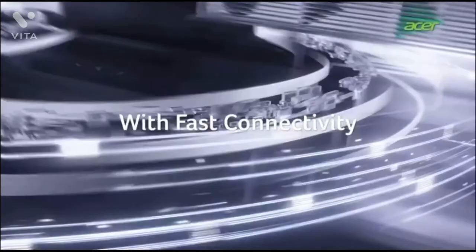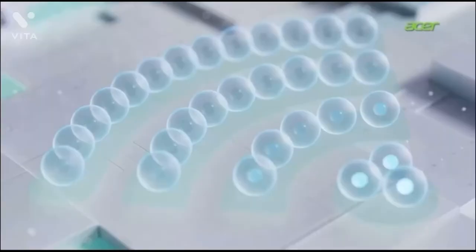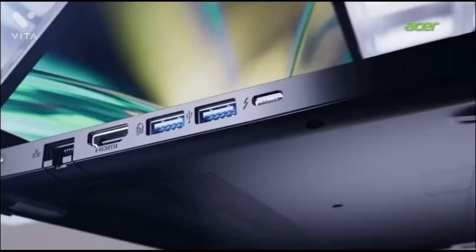Featuring the next generation in connectivity, it uses Wi-Fi 6E, perfect for high-speed file sharing and smooth 4K streaming. With Thunderbolt 4 port, connect two 4K displays for multitasking or immersive gaming.